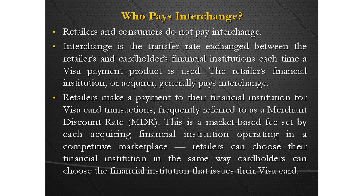Interchange is paid for. Retailers and consumers don't pay for it. So that's the first rule. Number two, it's the transfer rate exchange between the retailer and the cardholder's financial institution. Number three, retailers make a payment to their financial institution for Visa card transactions, frequently referred to as a merchant discount rate. I call it MDR for short. But a merchant discount rate is what the retailer pays their financial institution, not interchange, but an MDR, okay?